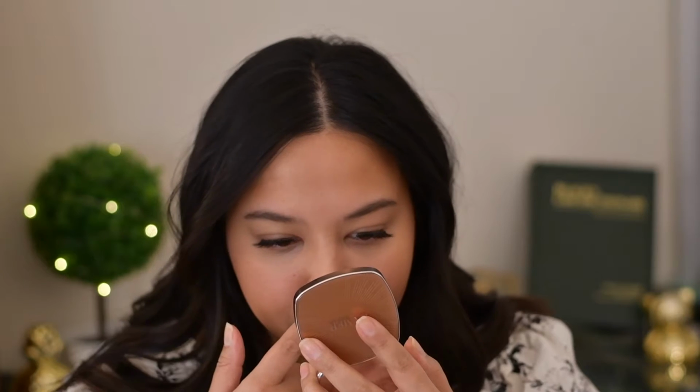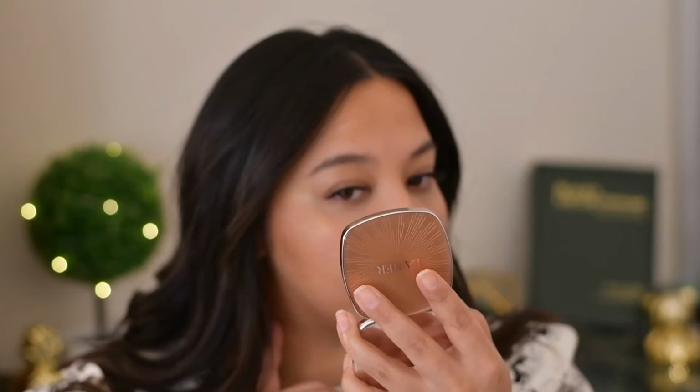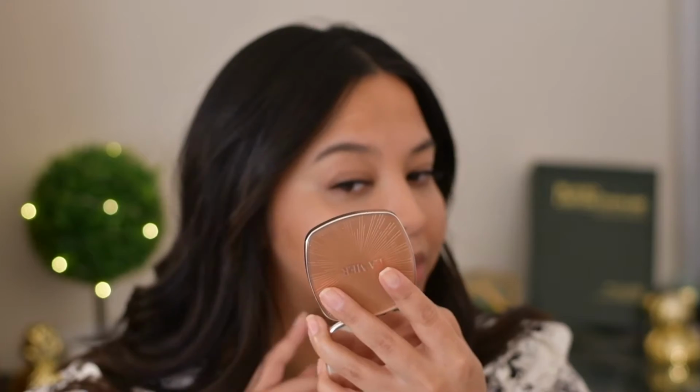I'm not a fan of the highlighter. It looks really powdery and dry, especially on my nose. The blush is okay, but I like 2018 blush better. The bronzer is pretty good, actually. I don't mind the bronzer.